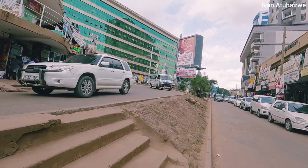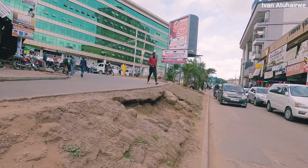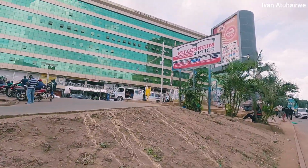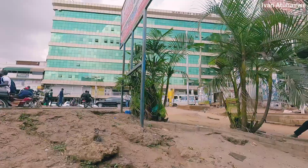Today is a Sunday, and today is the last day of the holiday. Kids will be returning back to school tomorrow. That is for the 2nd term. This is called the Mabirizi Complex. So these are some of the buildings that you need to know.